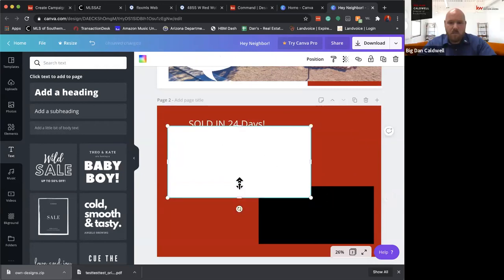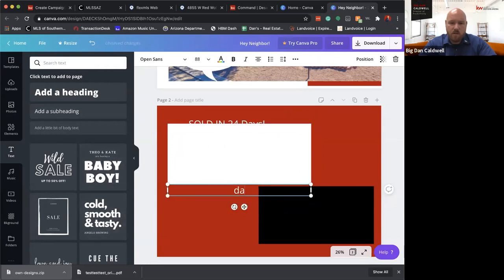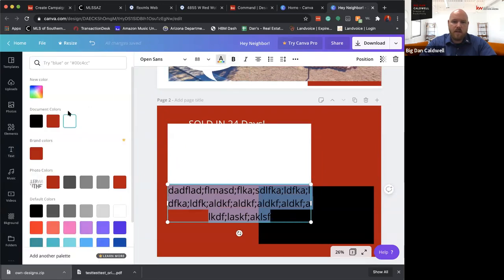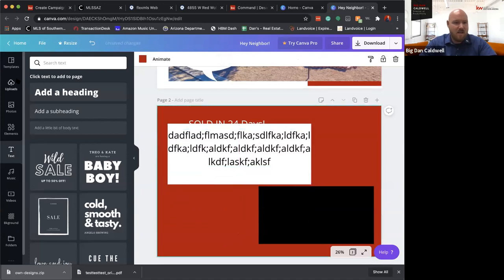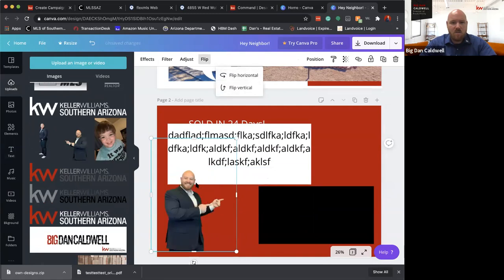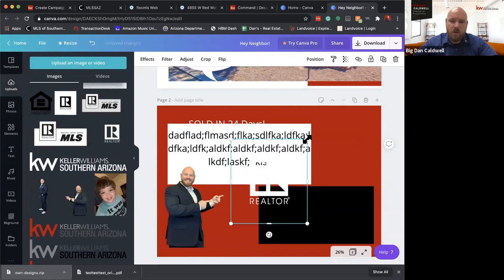So we need to reduce this down because it's going to be in our image area. So in 24 days. And then we're just going to put some text just so we can get moving on it. And this is where you're going to change the color to black so it can be read. You're going to put it in the text box. You're going to have your headshot already uploaded. Horizontal. And then your contact information, blah, blah, blah, right there, right? I don't need to go show you all that, do I? For time and posterity. So make sure you have your, this is where you can put your disclosures and stuff and all your fair housing.